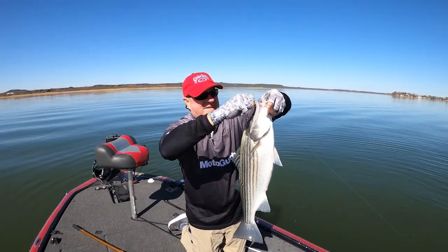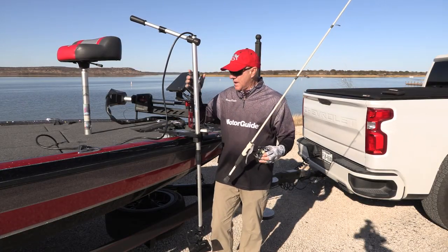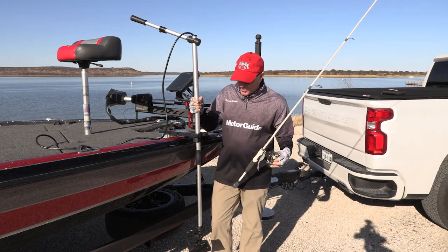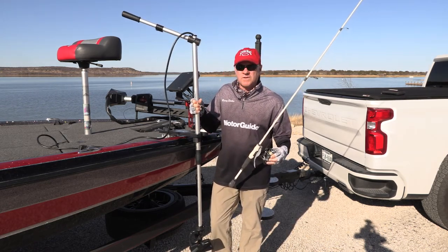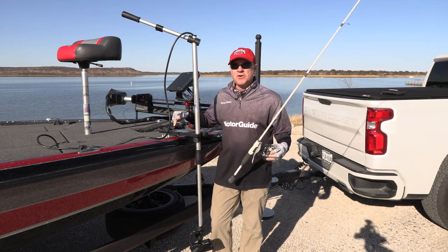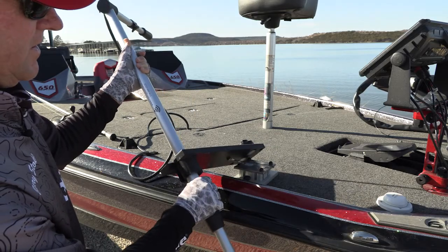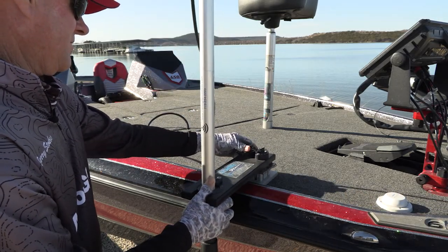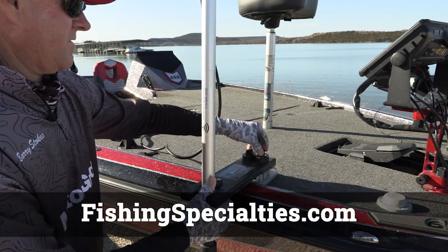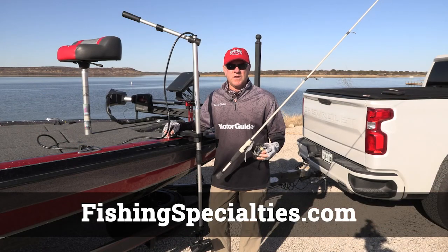I couldn't have done it today without my Lowrance Active Target and my Fishing Specialties pole outfit. This actually puts that active target transducer in the water, lets you rotate it 360 degrees, and it's got the new magnetic breakaway bracket. If you hit a stump or a dock, this will break away. It won't harm anything. You can put it right back in its place, turn these 2 knobs, and everything is good to go again. You can check it out at the Fishing Specialties website you see on your screen.